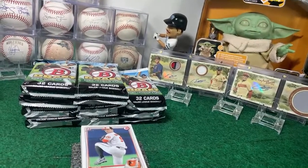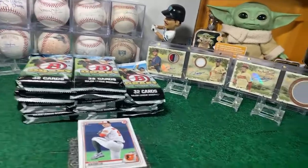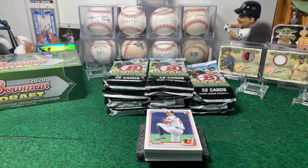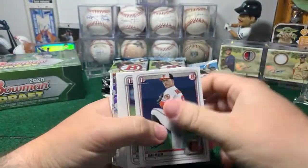Hey, you saw the news today about Disney Plus? Yeah, I saw. 10 Star Wars TV shows. Yeah. 10. So, guys, we got Baby Yoda blessing. We got the Force now on these boxes and these packs and these autos. So, good luck to you. May the Force be with you.